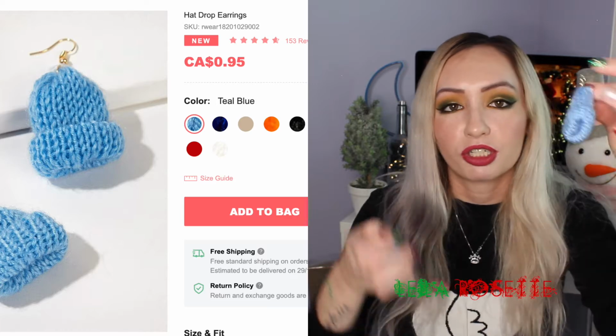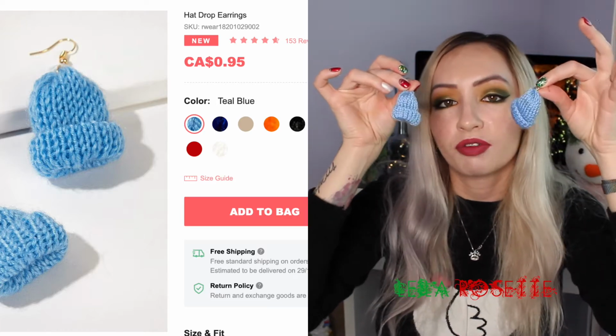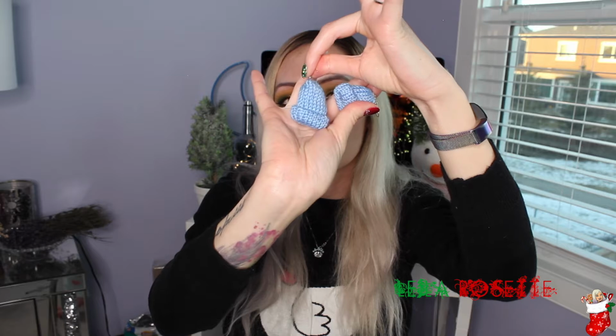So let's go ahead and get started on the next pair of earrings. These ones actually say Romwe on the packaging. So these are just so cute. These are toque earrings. I looked at these and I was like, these are just so cute. They come in so many different colors. You can get red, you can get purple, you can get green, any type of color you want. I picked the baby blue, and they're little toques. How adorable is that? They are actually really well done for earrings. Like, these look like they're handmade almost. So those are what they look like.